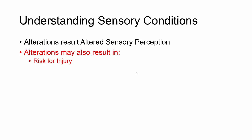Anytime we're altering a sensory condition, there's a bigger risk for injury. That's the big thing you need to know. This could be for pain, because maybe they don't feel pain like they're supposed to, so there's higher risk. They can't see it because there's a problem with their eyes. They have disturbed balance. There's just higher risk of injury. So that's the main thing you need to know about sensory.